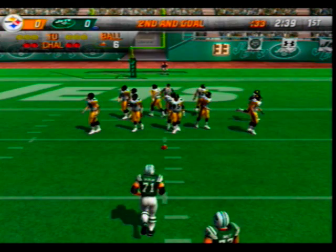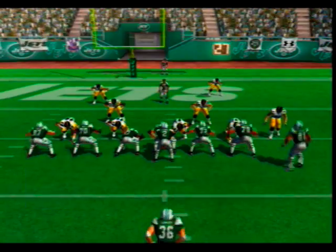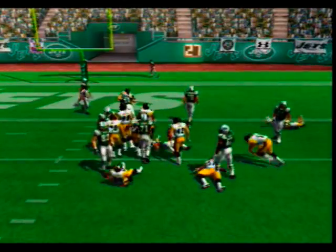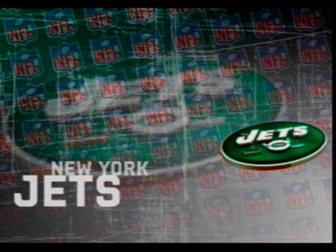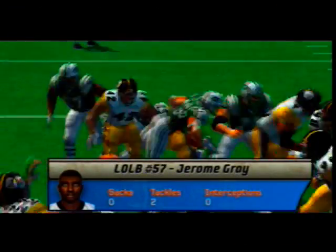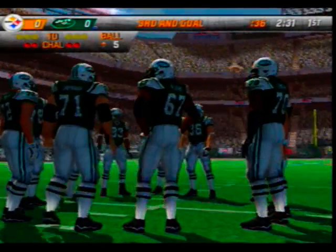It's second and goal at the 6. For the counterplay, gets away. Gray comes up to make the play at the 5-yard line. Watch this. When you talk about not giving up on a play, having a motor that's always running, this is it right here. He gets a good shot at him and misses. But he comes back and he still ends up making the tackle.